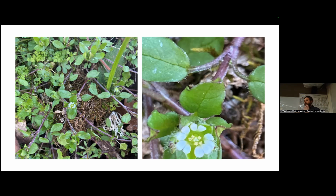So oftentimes when you're counting, sometimes I come up with 10 petals instead of 5, but they're just fused. You just got to be real careful and trace it all the way back to the base. 5 to 10 stamens, 5 sepals, and 5 free petals, which we can really see in this photo. The freeness of the petals that are often notched.